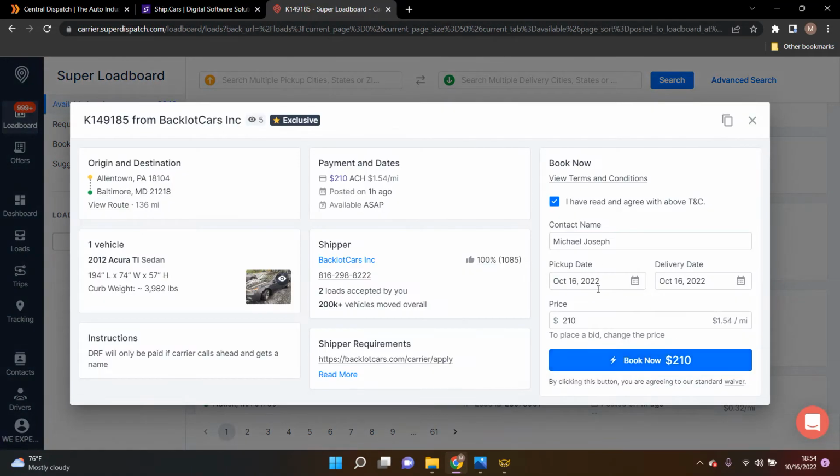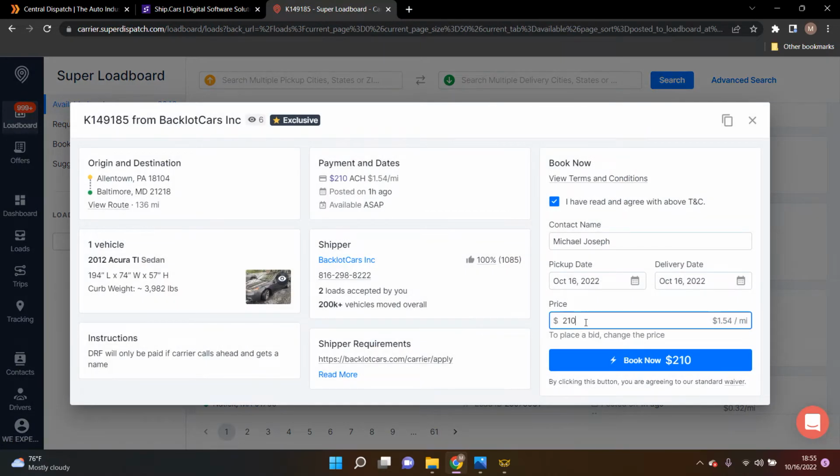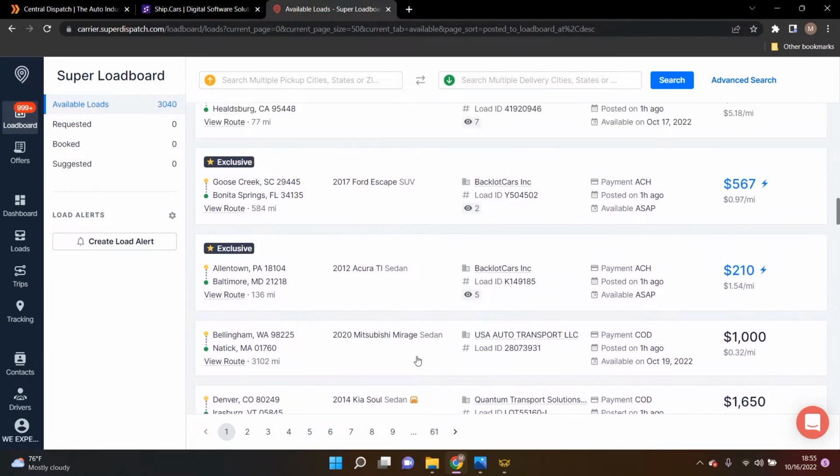This one right here, if it has the lightning bolt, that's book it now. Or you can go ahead and click book and it'll send you the information right on over to you. They already got a set price. They ain't trying to negotiate with you. They ain't trying to have none of that kind of stuff. Although you can still negotiate with them, if I'm not mistaken, and send the bid over to them. But so Backlot Cars, that's another one.